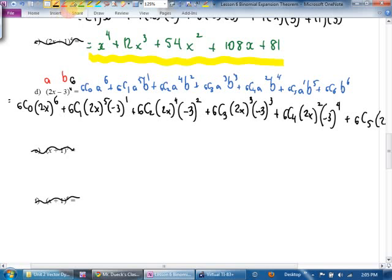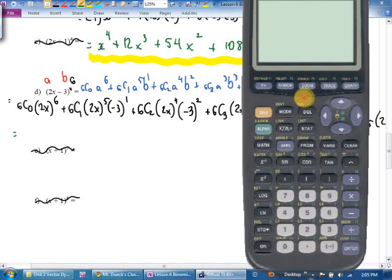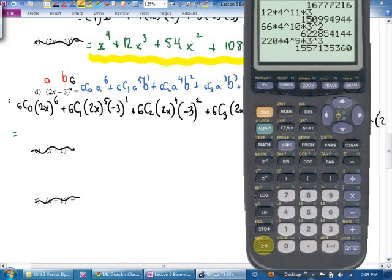And I'll get my calculator out. Can you see what my coefficient's going to be? It's going to be 6 choose 0 times 2 to what power? So what is 6 choose 0? What's anything choose 0? Yeah, my coefficient for the first term is going to be 2 to the 6th. 64.